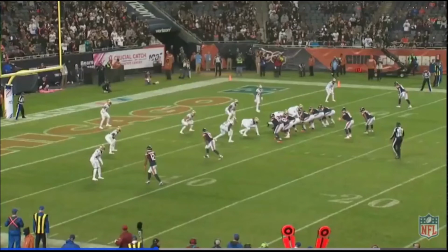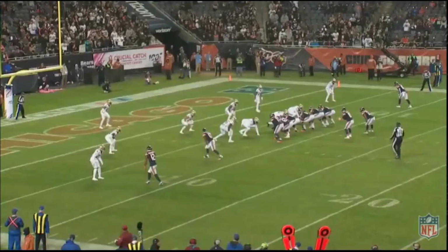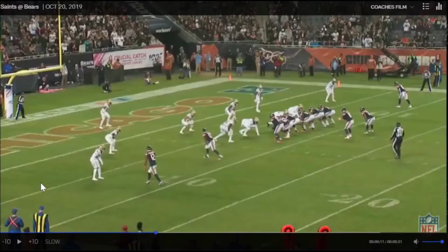And he just shut him down. Like, he would not let him get past him. He wouldn't bite on any jukes. He covered him in the man. He covered him in the run. He had 3 or 4 tackles for a loss this game. He was all over the field.